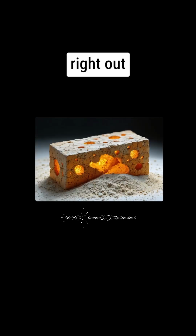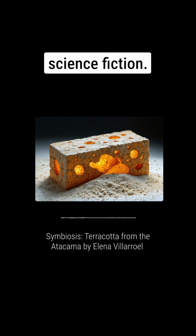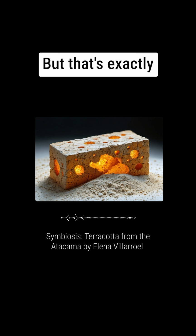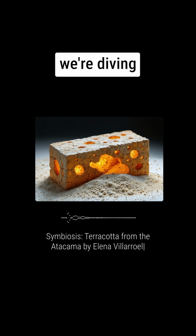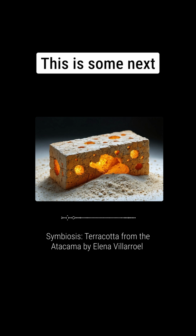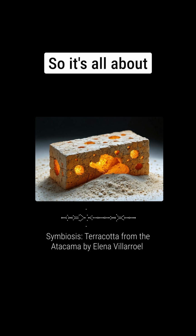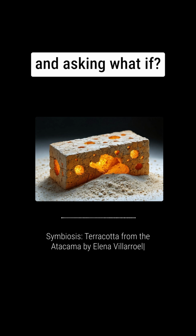Buildings that drink water right out of the air in the Atacama Desert. It might sound like science fiction. It kind of does, right? But that's exactly the kind of radical thinking we're diving into today. With Elena Villarreal's Symbiosis project, this is some next-level stuff. Absolutely. It's a speculative design project, so it's all about pushing boundaries and asking, what if?